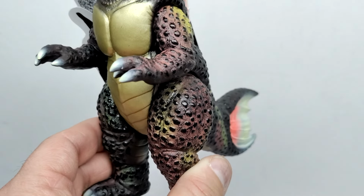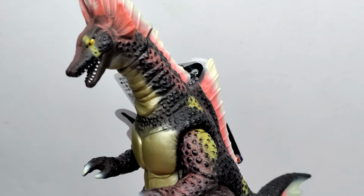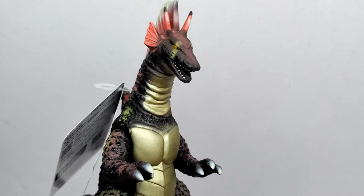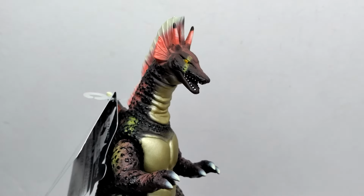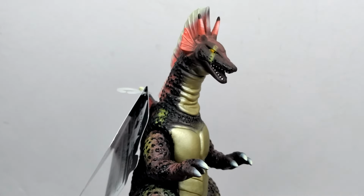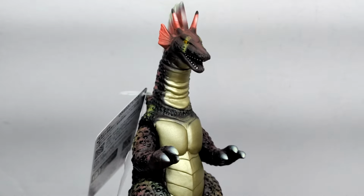But overall, in my opinion, this is absolutely one of the best Bandai figures that I've purchased in a very long time. Maybe I'm a little biased because I just love Titanosaurus so much, but this figure is honestly as epic as it gets when it comes to this type of Bandai release.